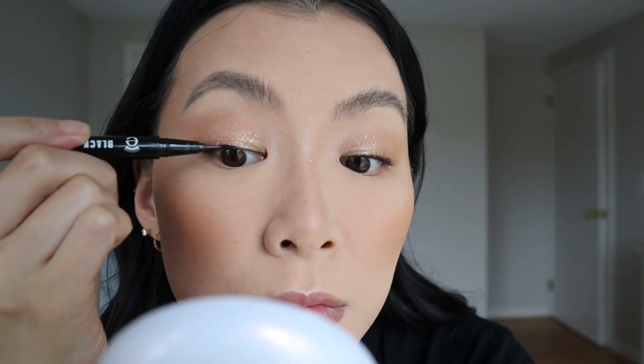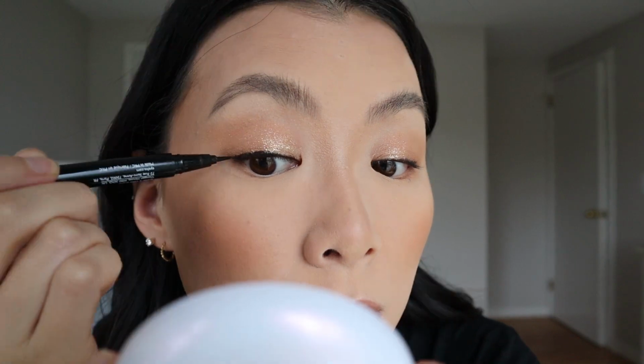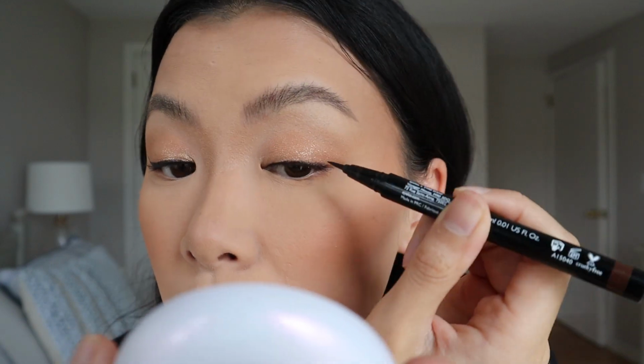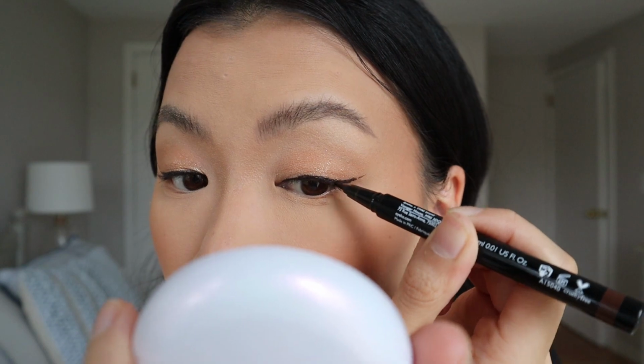This eyeliner by Eyeko, the Black Magic Cocoa Edit. This brush tip eyeliner is so good, so pigmented, lasts all day. It's a beautiful brown, definitely on the darker side. I did a whole entire review of the Eyeko Black Magic Cocoa Edit. If you missed that video, I'll leave it right here. It's everything I'm looking for in a liquid eye pencil. I leave this in my makeup bag just in case I'm in a pinch, maybe I forget something. At least I have this in my bag and I'm like, okay, I'm good, I have this.